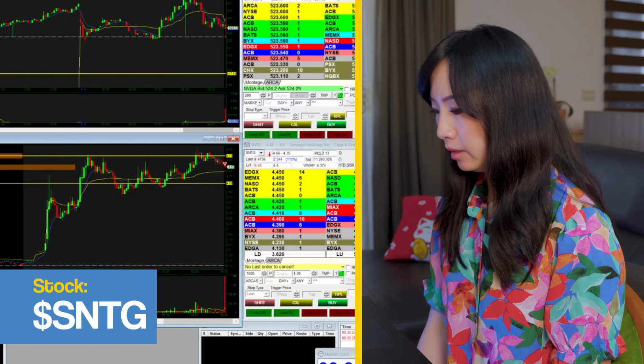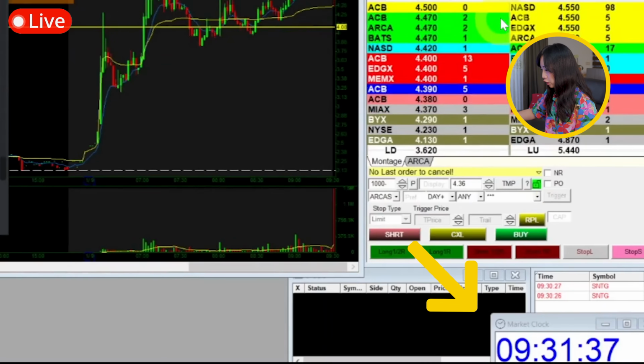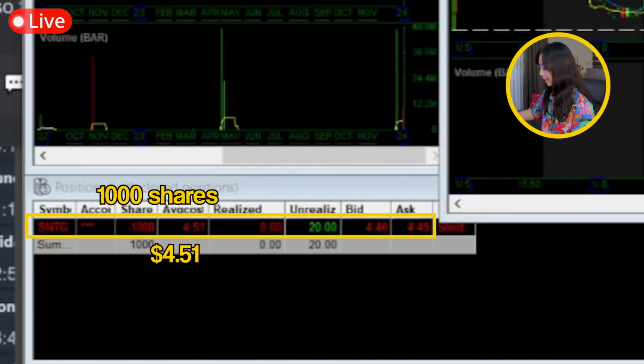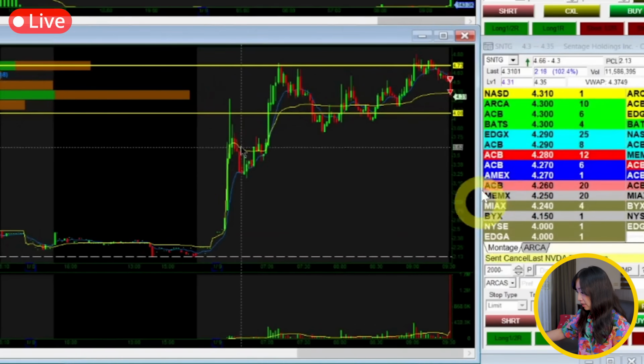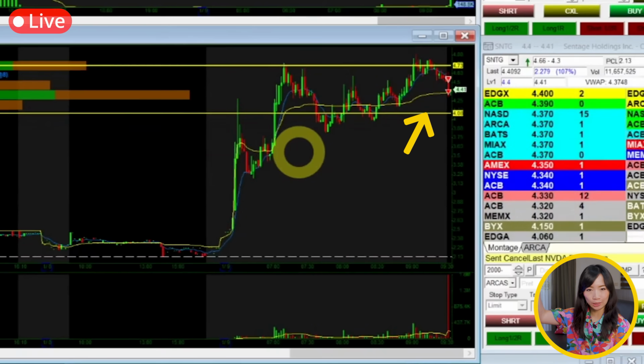So we're looking at the live trade from that particular day. You can see it's 9:31, market just opened. You can see I had already entered right at the open, 1,000 shares short at 450's average. The reason I entered so quickly is because at the market open, you can see this thing immediately starts down ticking and there was no spike whatsoever.